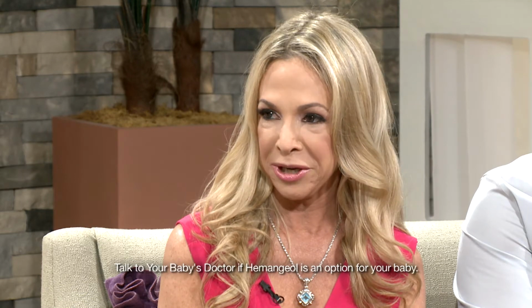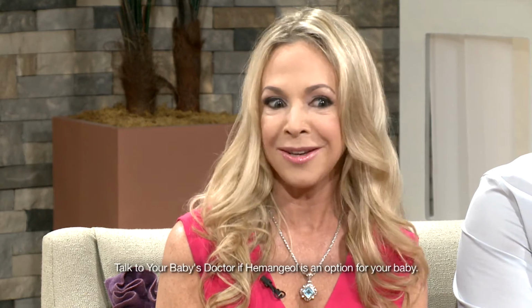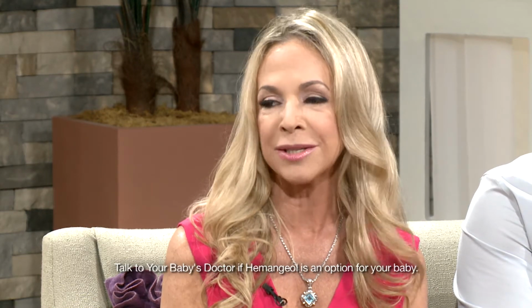And they did the clinical trials, found to be safe and effective in the treatment of this condition. And to make a long story short, it was FDA approved last year in March. Wow, and how is this one different from other treatments, doctor? Well, this was designed specially for babies. It's alcohol-free, paraben-free, and sugar-free, and it's not a steroid. So it's win-win. It's a real game changer in the treatment of hemangiomas.